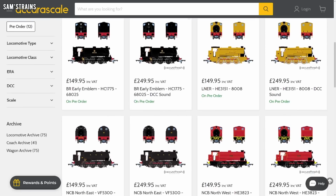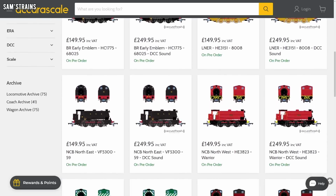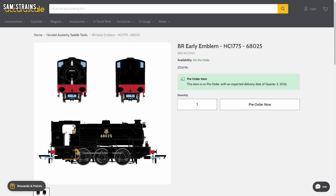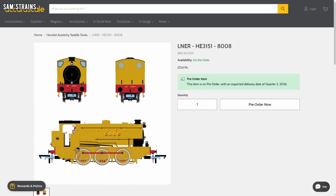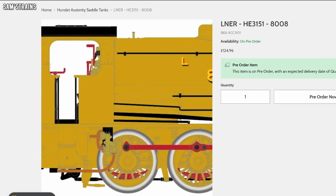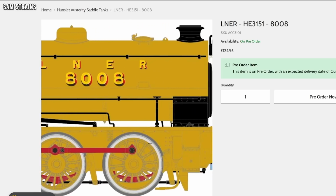Right now they've announced 6 different versions initially, all in different colours too, which is interesting. So they've got this, the United Steel Maroon, they've got the classic BR Black, 3 different NCB liveries, like I say, in different colours, and an LNER version, not in black or perhaps an apple green or something unusual like that, but in desert sand livery, as a bit of a callback to its time with the War Department. So that's an interesting choice, isn't it?